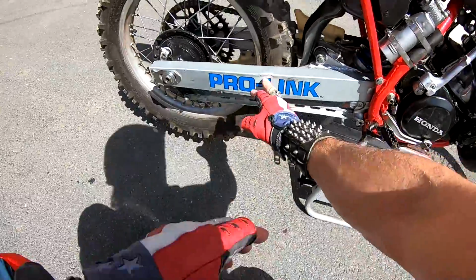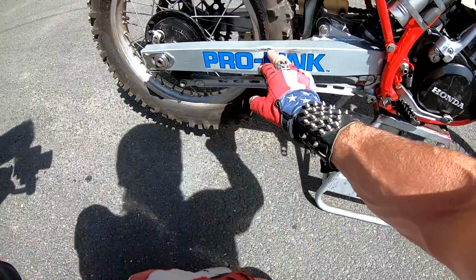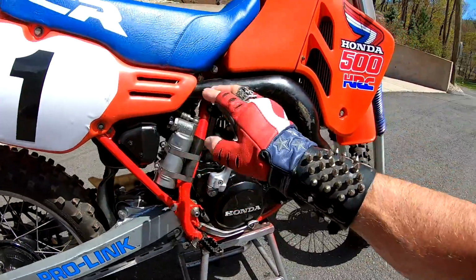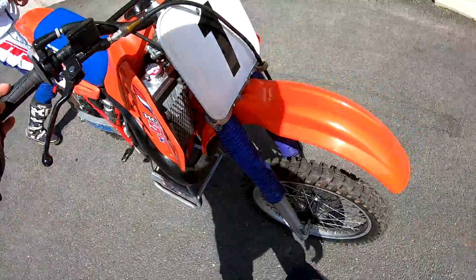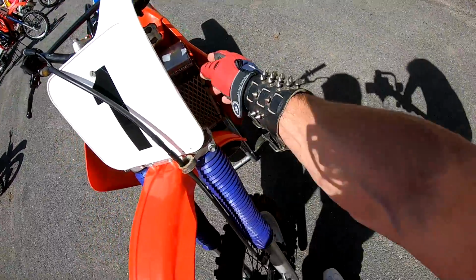Swing arm's got a ding on this side too. In light of wanting to give full disclosure, there is a ding here. The baffle looks to be in great shape. The side covers are in great shape. The tank is real nice, as are the side covers. It also has aluminum GPI style radiators. These are oversized radiators, so it'll run nice and cool. Check these out, oversized aluminum radiators.